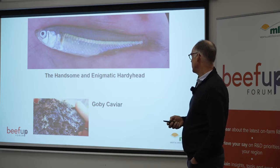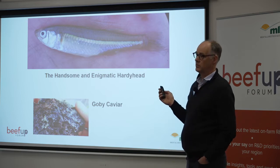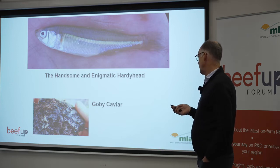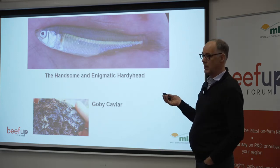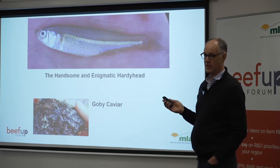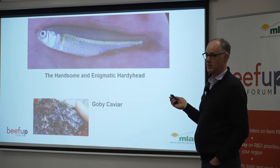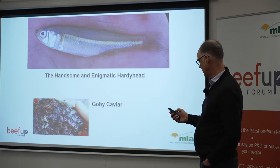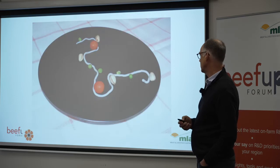At the other end of the spectrum, these are the guys who can live in those waterholes saltier than seawater, and there's a bit of goby caviar on a rock. You're probably going to have to work hard to get a feed out of that, but those guys also only really thrive when it's salty water. So they actually love the salty water.